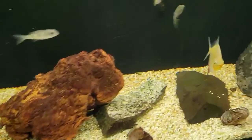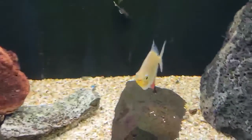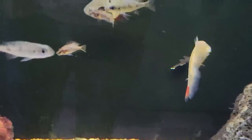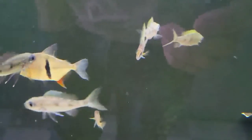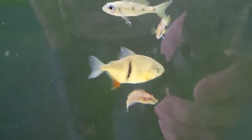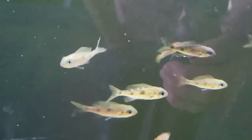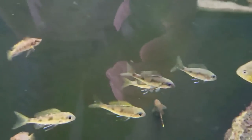And over here we've got a couple kinds of silver dollars. That's a red hook, and that's a black bar. There's also a couple of Sumbu dwarf Altolamprologus. That's a small shell-dwelling Tanganyikan cichlid there. There's a couple of them. And then we've got another Tanganyikan cichlid swimming around here.